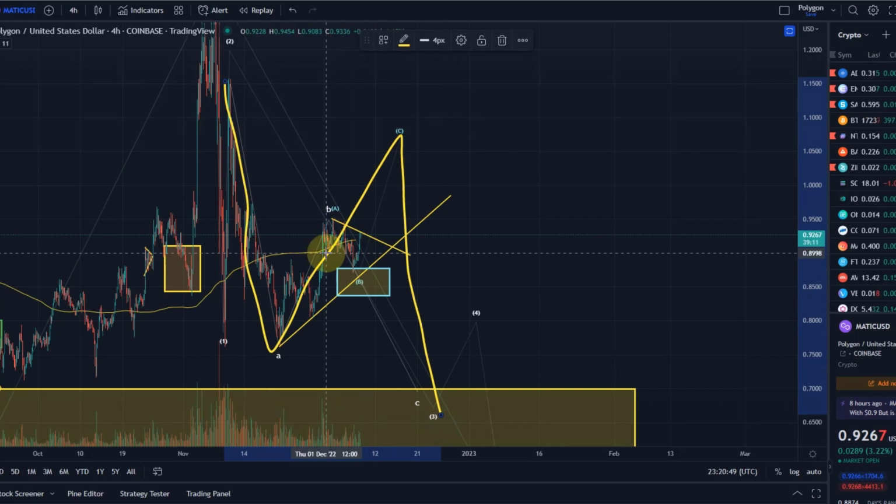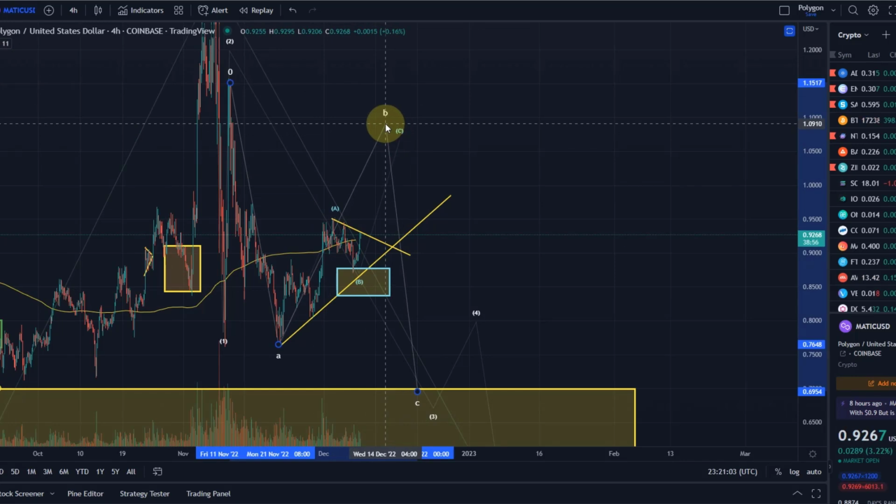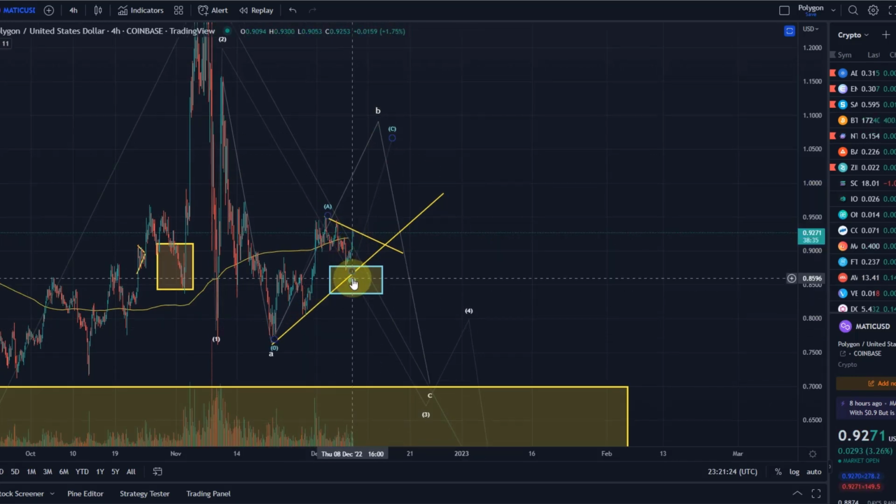The reason is that this move down looked very corrective. So had the B wave in white topped here already, we would need to see actually an impulsive move down. So what I'm going to do now, I'm actually going to move this B wave up here, which means it's more likely now that we move up in an extended wave B, given the corrective move down and the reaction to the Fibonacci support area.